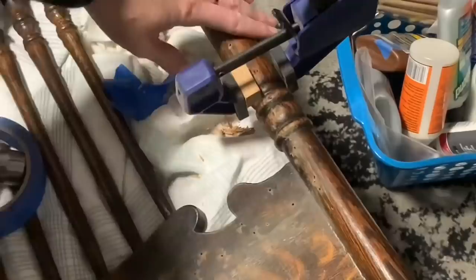And then for this little arm piece that had the chunk missing out of it, this was really easy. Just one little hit with a chisel there, and you get a straight edge, and then you can use a piece of wood to fill in that section.